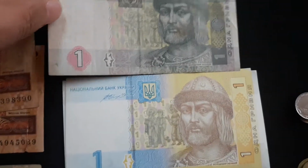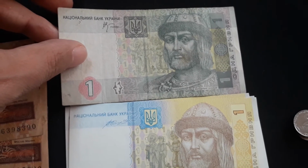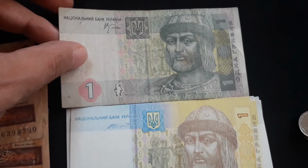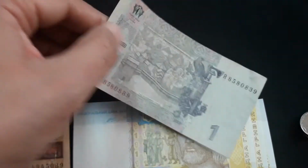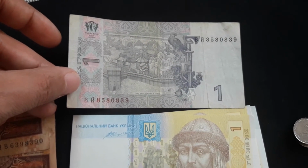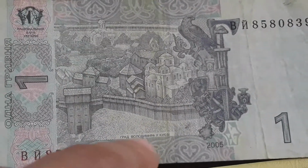Even here I don't have the full set because it is also expensive, but I have here 2 different 1 hryvnia. The same portrait is Volodymyr the Great of Kiev, Prince of Novgorod and Grand Prince of Kiev, ruler of Kievan Rus, until 1050. Really a prolific figure in Ukrainian history. At the back we have Volodymyr's first fortress wall in Kiev. Here we have his fortress, city of Volodymyr.